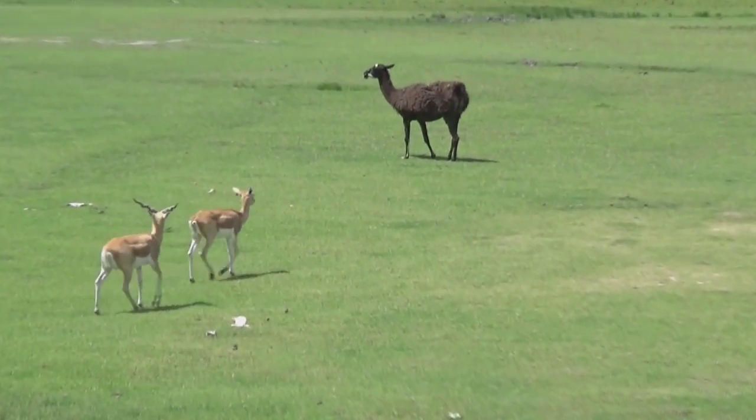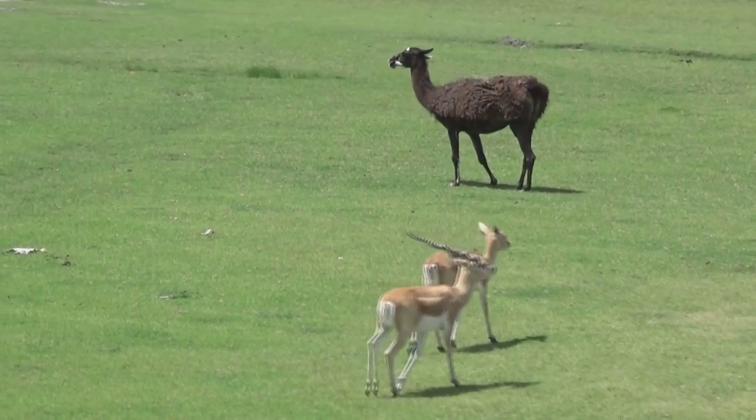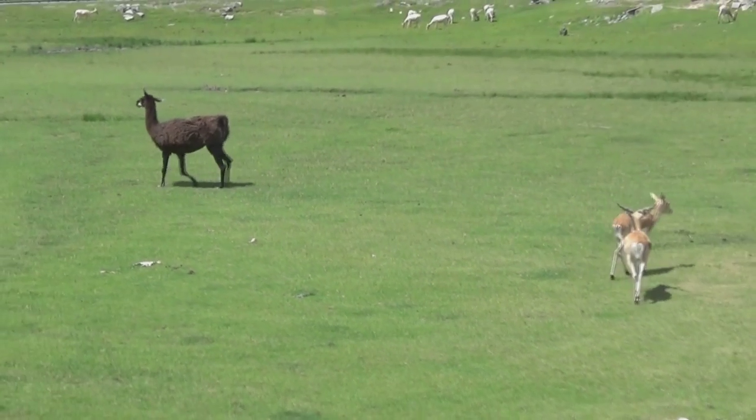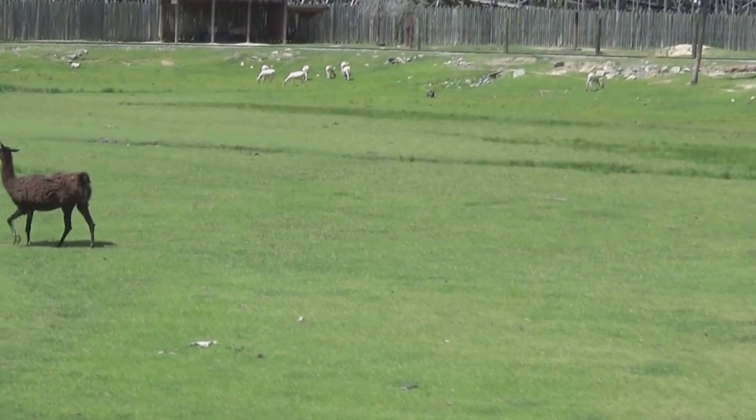We have our llama. Her name is Mama Llama. She's not from here. She's just here to protect our herd. She's great at detecting predators, and she'll alert the herd to any danger that's near.